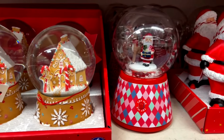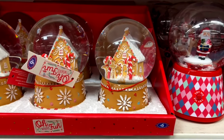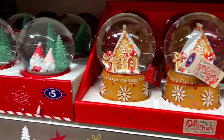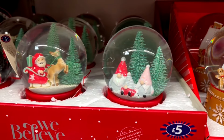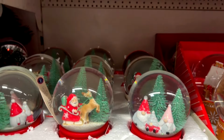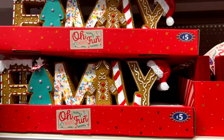How lovely was that little snow globe with the Christmas song? I'm so excited for Christmas, and the fact that it's a very, very cold October Sunday morning. Apologies, Saturday morning. I'm excited for Christmas. I just love all the snow globes. Let me know down in the comments below if you like snow globes as well.